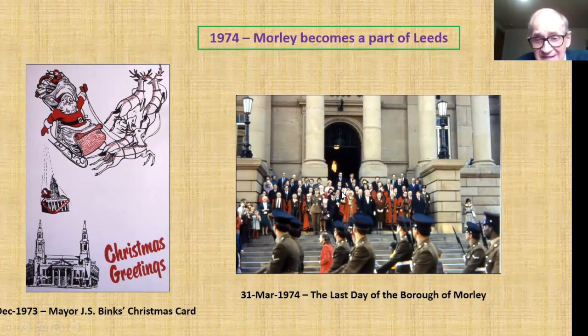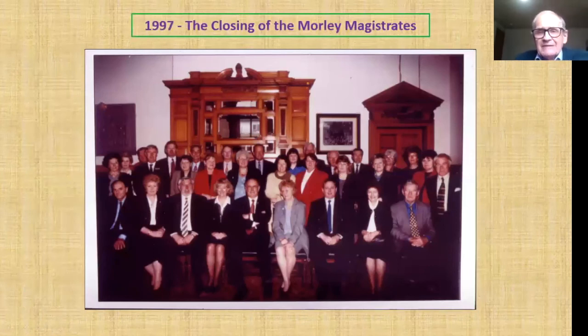And you can see here on the last day of the borough of Morley, there's Alderman Binks with the council at that time. And there's a march past by the West Yorkshire Regiment, which had been given the freedom of the borough at the end of the Second World War. So there we go. Morley became a part of Leeds. The administration of the town was done to a large extent by Leeds officials. You can see here that the courtroom still existed, but in 1997, the Blair government decided as a cost-saving measure that it should be closed down and the magistrates should be moved to Leeds.